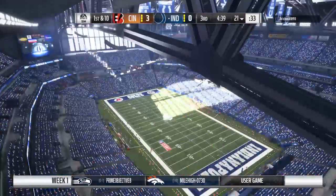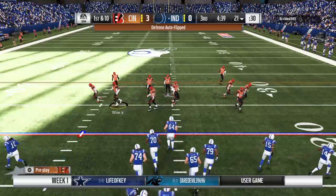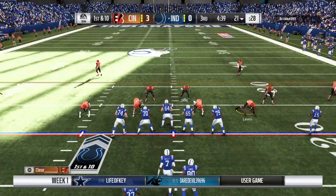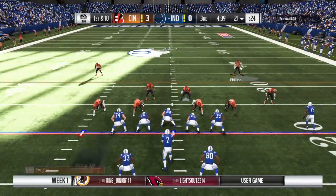That time, no return. And the Colts will go on offense here, 1st and 10. Here's the Colts now as they get ready for their first possession on offense of the second half. They were able to get the stop defensively. Now a chance to turn that into points on the offensive end.